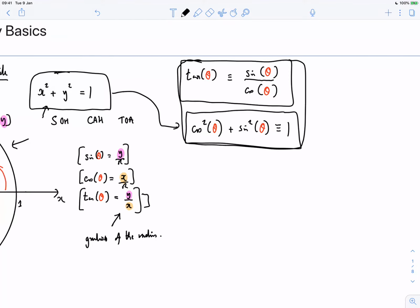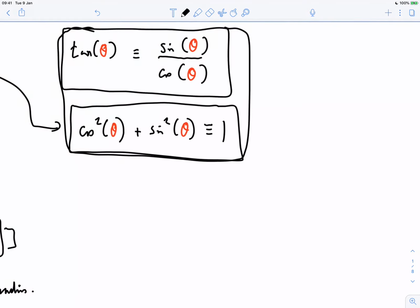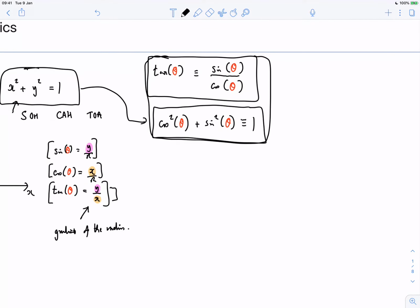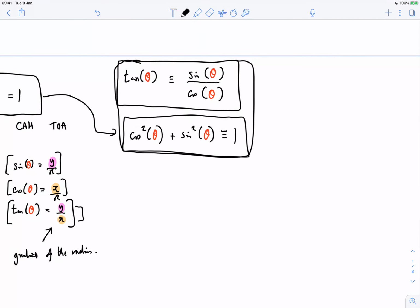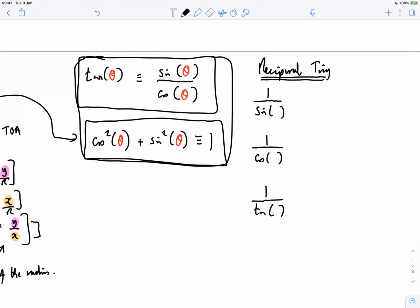Okay, right. Now, there's a couple of things I want to introduce you to. I'm going to introduce what's called the reciprocal trig functions. And the reason why they're called reciprocal trig functions is because we take the reciprocal: 1 over sine of theta, 1 over cosine of theta, 1 over tan of theta.